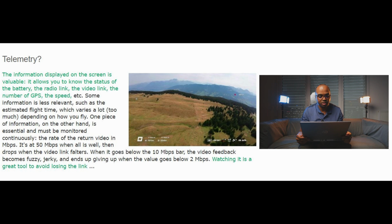One piece of information, on the other hand, is essential and must be monitored continuously. The rate of the video feedback in megabytes per second. It's at 50 Mbps when all is well, then drops when the video link falters. When it goes below the 10 Mbps bar, the video feedback becomes fuzzy, jerky, and ends up giving up when the value goes below 2 Mbps. Watching it is a great tool to avoid losing the link.